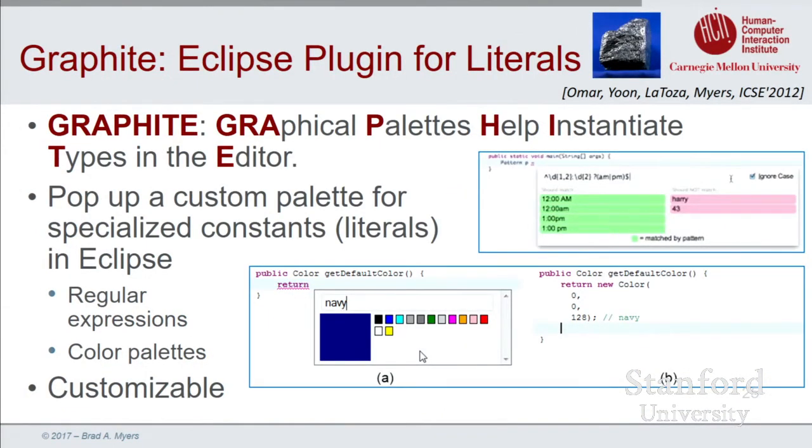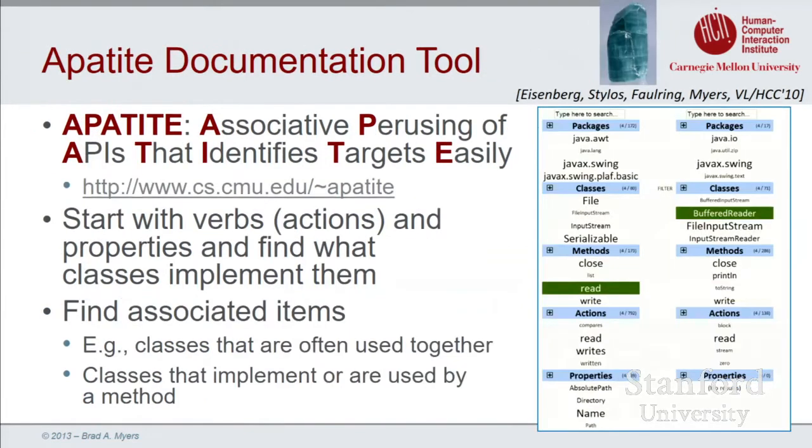Graphite is a cute little plugin that's to help you with constants, literal constants. It turns out there are a lot of special constants you need to do in languages, like if you want a color value, what kind of color should you use? And this will basically pop up a color wheel and let you pick the color like you would in a graphics editor, but instead it'll just plop into the code. And it also worked for regular expressions.